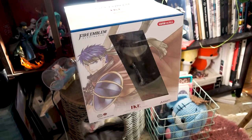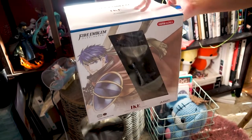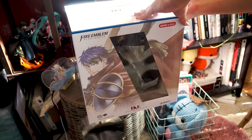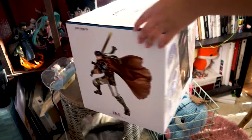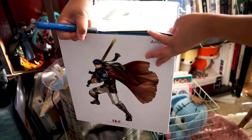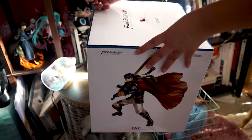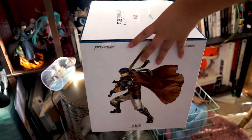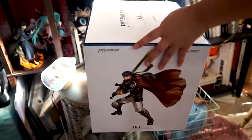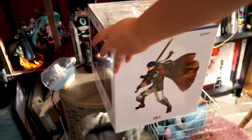But yeah, so I'm gonna unbox this gigantic Ike figure. Radiant Dawn was my first Fire Emblem game, so I'm pretty excited to get Ike. He's not my favorite character though. I think I like the side male characters more. But I think he came from, Radiant Dawn started out on the Wii. So yeah, he's my brother's favorite character, that's for sure. But this thing is huge.